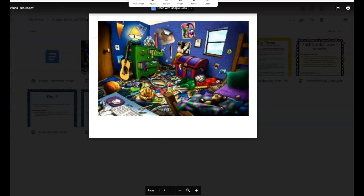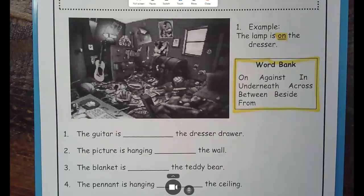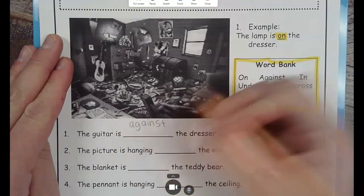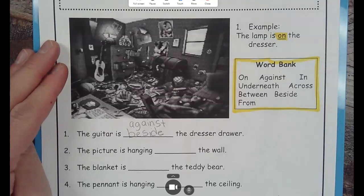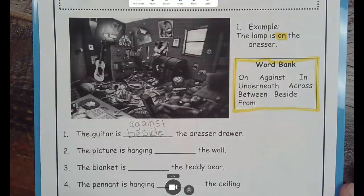Okay, so there's the picture. Now, if I'm not sure which one makes the most sense, I might say, and I get rid of this because that's not really helping. I might say in pencil, I might say, well, this one could be against, or beside. This is what I did when I was a kid and I wasn't sure of the answer. This is still what I do when I'm an adult and I'm not sure of the answer. It could be against, it could be beside. Hopefully I will figure out which one makes the most sense later.